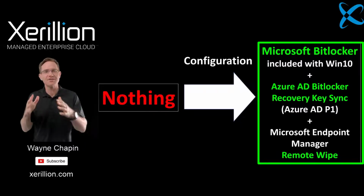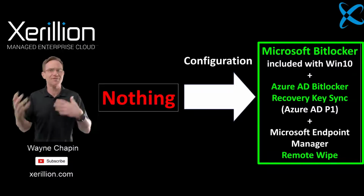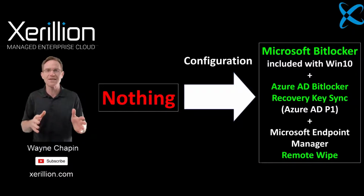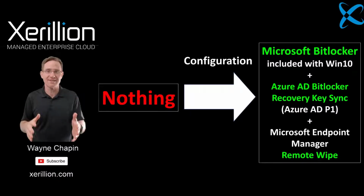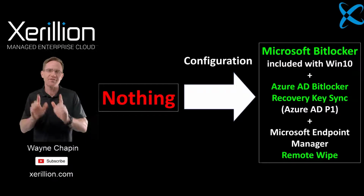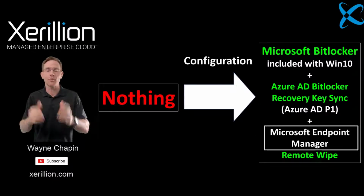But when IT managers think about encrypting Windows OS computer hard drives, they assume the performance is going to be impacted because 15, 20 years ago, encryption definitely did impact performance. And as a result, nobody wanted their computers encrypted. Encryption technology has come a long way since then. It does not impact performance. And you can push this configuration out through Microsoft Endpoint Manager and use the security baseline settings for Windows 10.